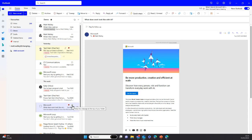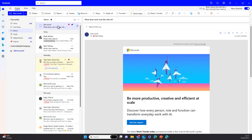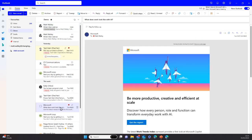I've also got the option to pin an email. Pinning an email, like pinning a Teams post, is going to pin something to the top of my inbox. So I can click on pin, straight away moves to the top of my inbox there, and available for me. I might use that as a reminder, use it as something to go back to later in the day, because quite simply to unpin that, same experience again. Goes back to where it was in the inbox.